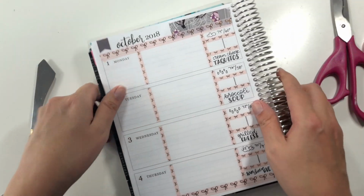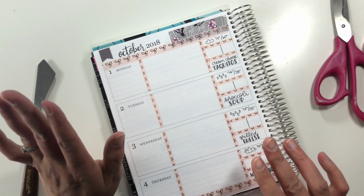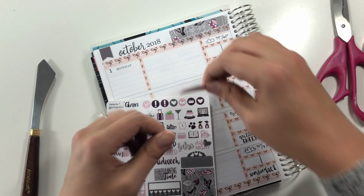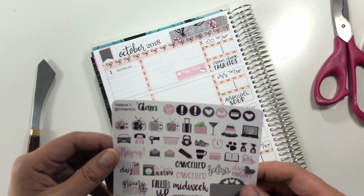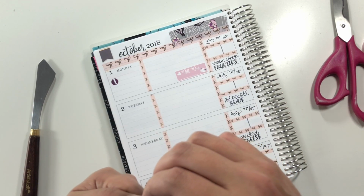Now going to Monday, which is today. I'll put my couple of things here, and then the rest of this is basically a work day because I have to catch up. I'm going to slap down a bill due sticker because my mortgage is due today. And then I'm going to put this exclamation point for a deadline and this camera for filming.